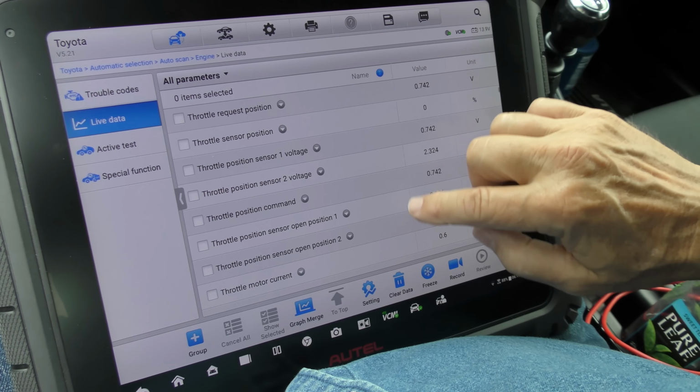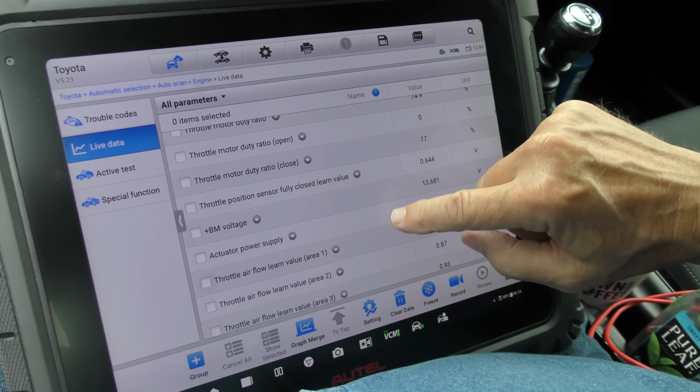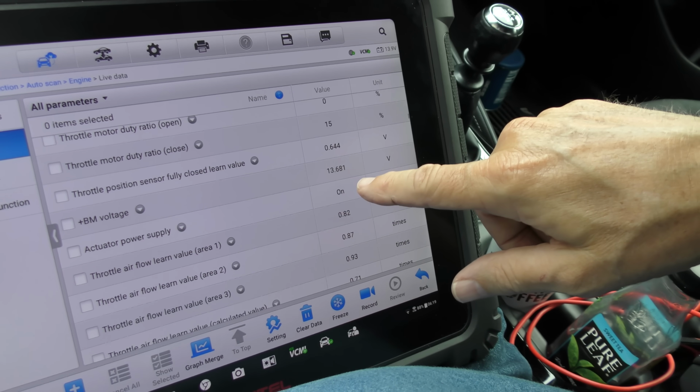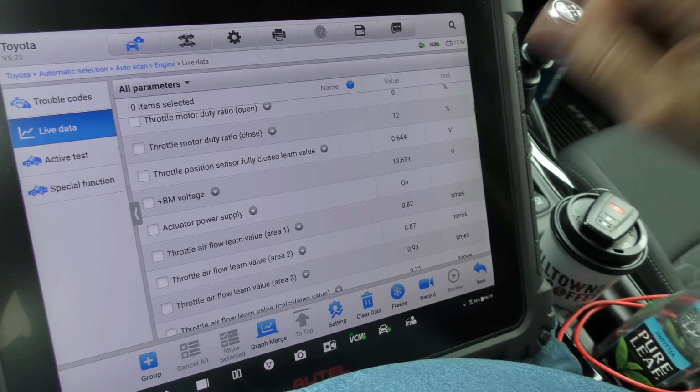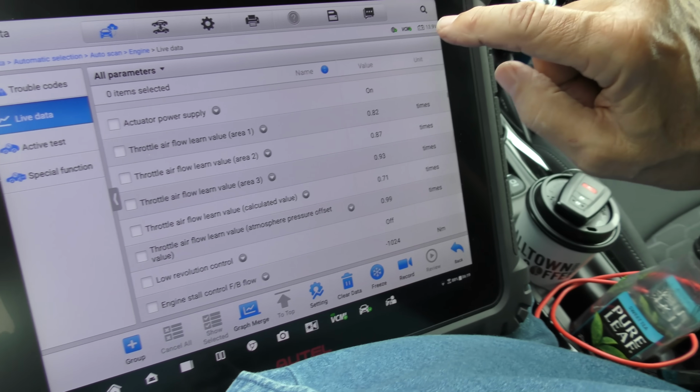Gives all the information for the electronic throttle in case it has a problem. It's all black and good data. This doesn't have any problems. Shows you the BM voltage, the module, and hey, it's fine. It's not like it's running out of electricity now. I'm assuming the battery was just low from it sitting on a lot to trip those codes.